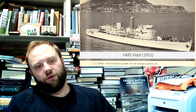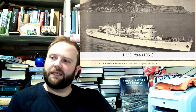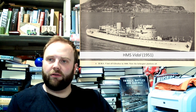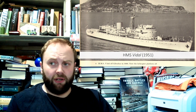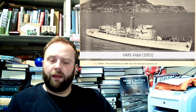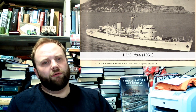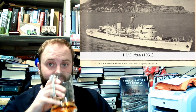But yeah, she is named for Alexander Thomas Emeric Vidal, who surveyed the coast of Africa and ranged across the Atlantic to survey the tiny islet of Rockall. So far, surprisingly enough, she's been the only Royal Navy ship to bear this name. Can't think why.